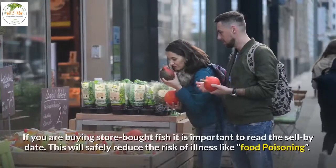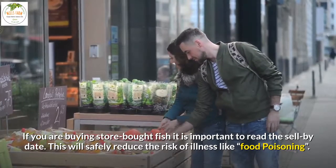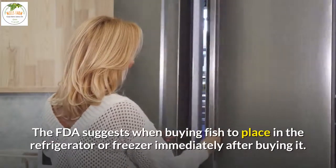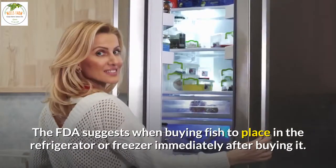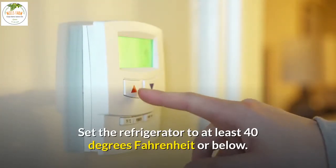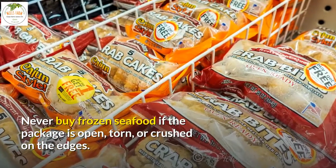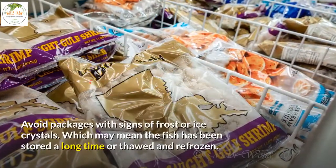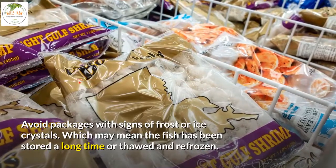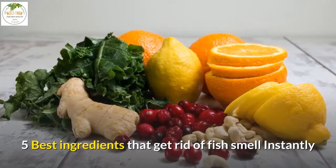So remember, if you are buying store-bought fish, it is important to read the sell-by date. This will safely reduce the risk of illness like food poisoning. The FDA suggests when buying fish to place it in the refrigerator or freezer immediately after buying it. Set the refrigerator to at least 40 degrees Fahrenheit or below. Never buy frozen seafood if the package is open, torn, or crushed on the edges. Avoid packages with signs of frost or ice crystals, which may mean the fish has been stored a long time or thawed and refrozen. 5 best ingredients that get rid of fish smell instantly.